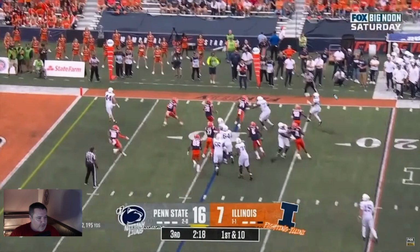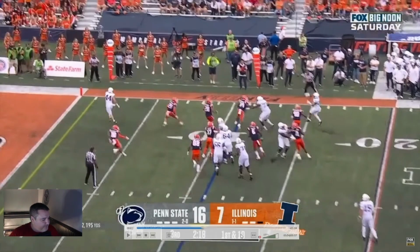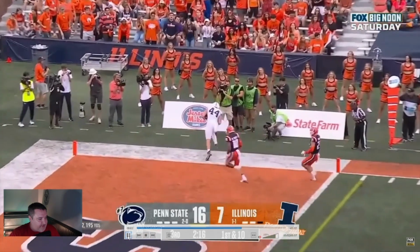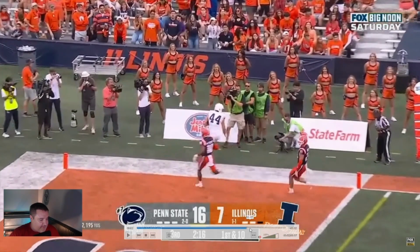So let's take a look, right? We got our running back, and we got Tyler Warren. It's more of a toss. This allows the throw to be just straight on, like I said. Okay? Now Tyler Warren can run under it, catch it, touchdown, and that's as simple as it gets.